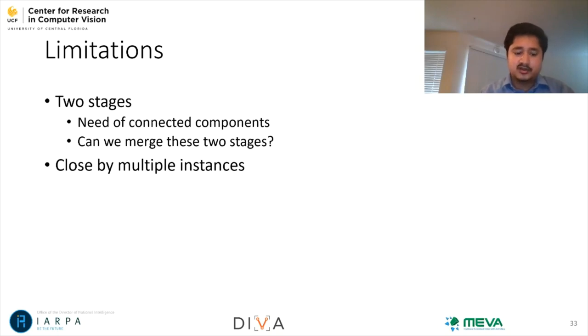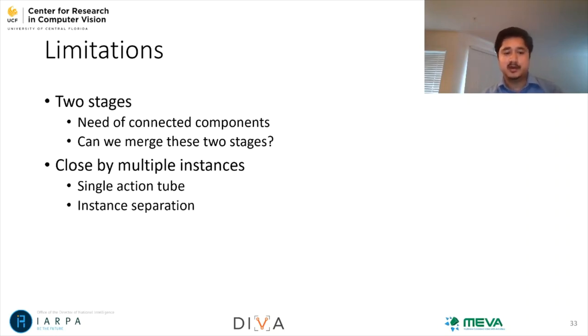The other limitation is, if we have multiple instances of any activity happening close to each other, we'll have a single activity tubelet for those, because we are not actually separating different instances. But we believe this can be easily done, and we'll focus on this as well.